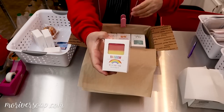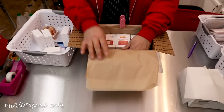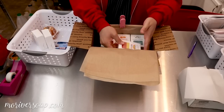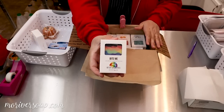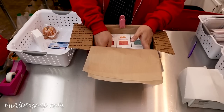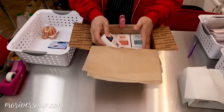We have rainbow. I used some new colors from Mad Micas, and they're cool and all, but I will probably tweak them next time. Let's see. And then we have Bite Me, which is our black and rainbow soap, and I love that little image that I found for it. And this is Dust and Echoes, and I had fun working on that label too.